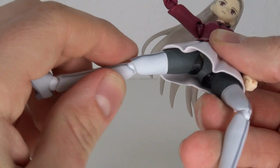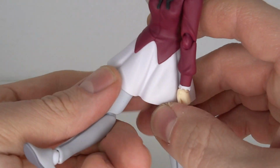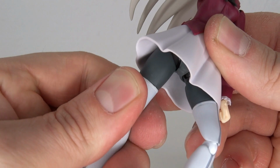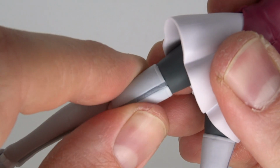Then for the leg articulation, it's kind of limited, weirdly. It does go out to the side, but not a lot. It does go forward, but not a lot. And does go to the back, a lot more than usually, so that's weird. Also has some rotation in it, and the boots, for whatever reason, do not rotate.